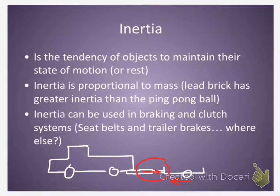Seatbelts do some similar stuff. Your seatbelt locks up when the car is braking because of an inertial braking system inside the seatbelt mechanism.